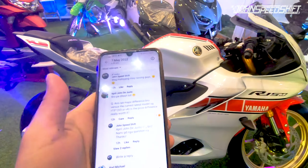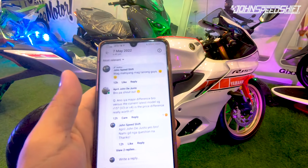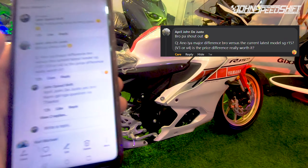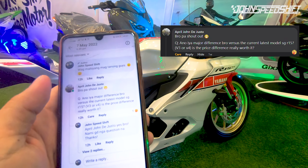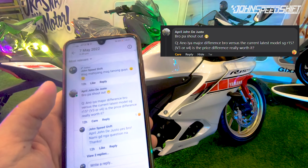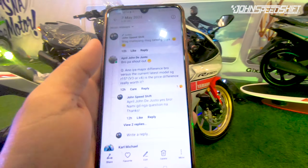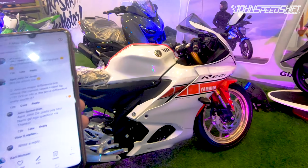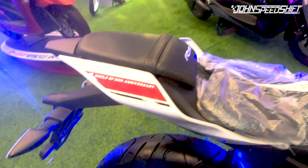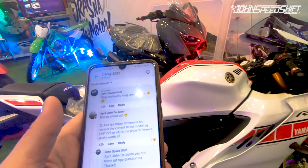Alright guys, it's time for our shout out ngayong bike feature natin. So may tanong dito yung isang kaibigan natin, si Engineer April John the Hosto. So bro, pa-shout out. Anong major difference versus sa current latest models ng R15, V3 or V4? Is the price difference really worth it? Actually, bro, magandang tanong yan. By the way, this is the M version, at this is the World 60th GP Anniversary version. So I think the normal color nito is nasa 4,000 pesos cheaper.